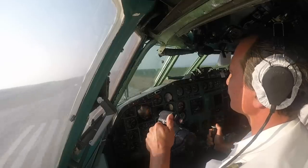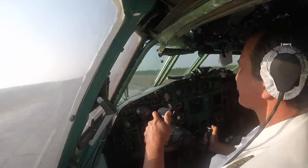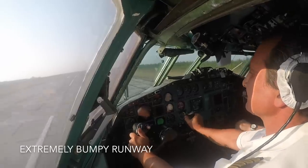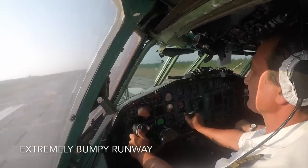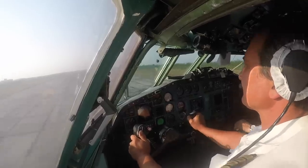They built nearly 1,000 of them, so it was the backbone of the Soviet Union, which, by the way, is a country that spanned 11 time zones. I want to share with you my last Tupolev 154 flight. It was a flight from Moscow to a place called Polyarny, Udachny. The Tupolev 154 was used because the Boeing 737-800 couldn't make the landing. The runway is extremely bumpy and lacks maintenance, so only the 154 can do these kinds of hard landings.